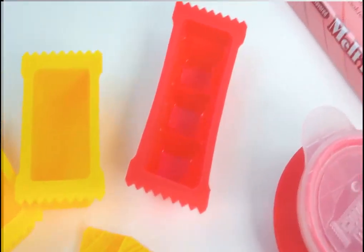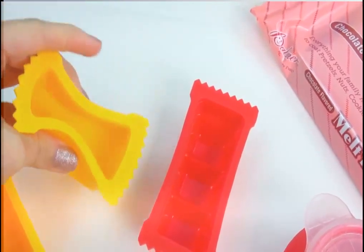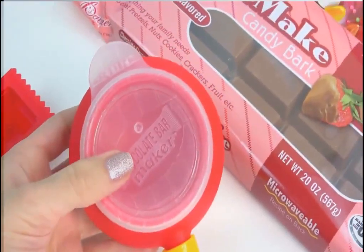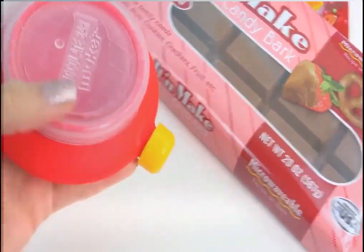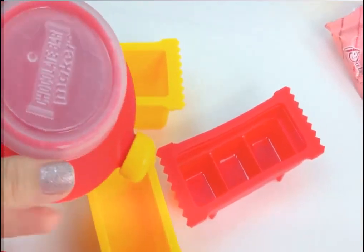Alright, so we are ready to make our little yummy candy bars. This set comes with all these super fun little rubbery molds like this that we can easily just pour our chocolate into. So this is our chocolate maker that we can easily just squeeze our chocolate into our fun little molds and make the funnest, most wonderful, yummy candy chocolate bars ever.